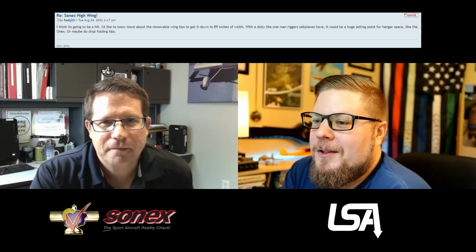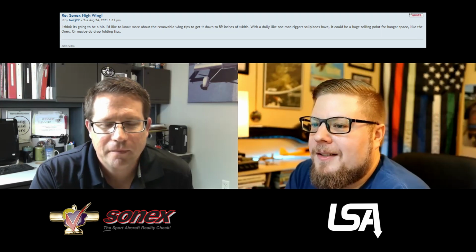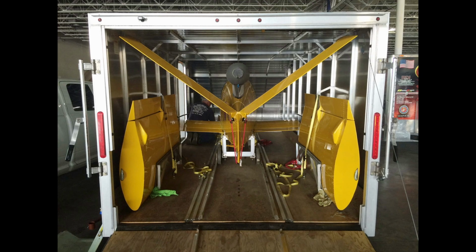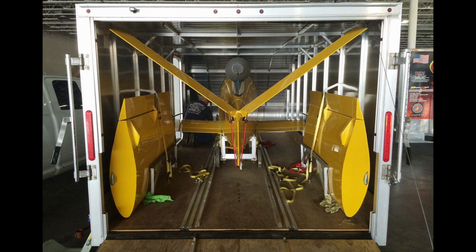John Gillis wanted to know more about the removable wing sections. Of course, he's gotten into gliders a lot lately. He said it's similar to the Subsonex. So let's talk about that a little bit more. Yeah, so the Subsonex system is interesting. It uses bolts, a good number of them, both on the top of the spar and the bottom. And although we want the general construction and layout of the airplane to be the same, I want to make that wing attachment method different.